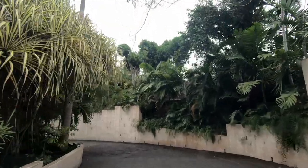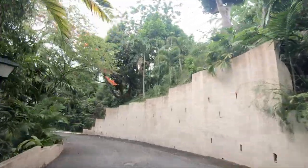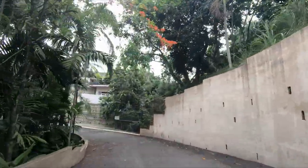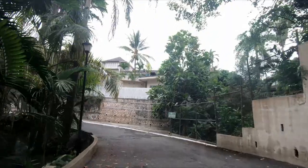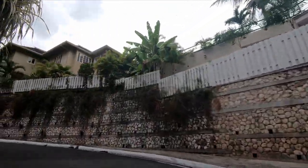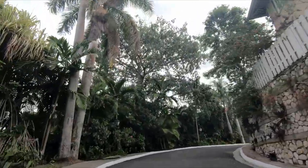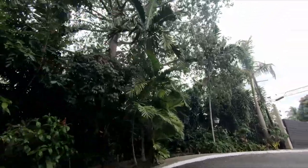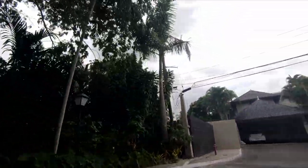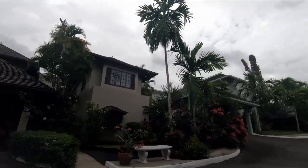I didn't know it was a set of villas that are inside this particular property. It seems very secluded. It gives me a jungle type feel, hidden away in the hills of Kingston, but giving me like an Amazon type vibe. So it's the 8th.